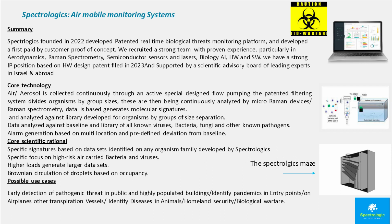All the systems have a very small footprint. So that's basically the core technology. We focus on the aerosol and the droplets that are collected through our pumping configuration. Specific signatures are generated by Raman spectroscopy. Basically, we build a library for viruses of interest, fungi of interest, and the bacteria of interest. I mean, those that are more pathogenic than others. That's it.